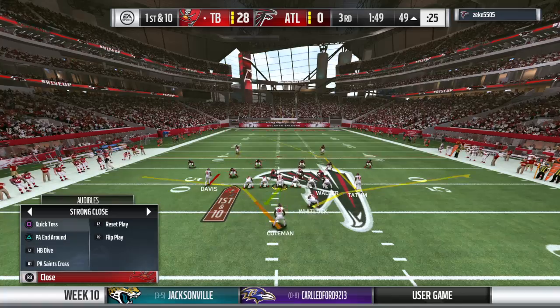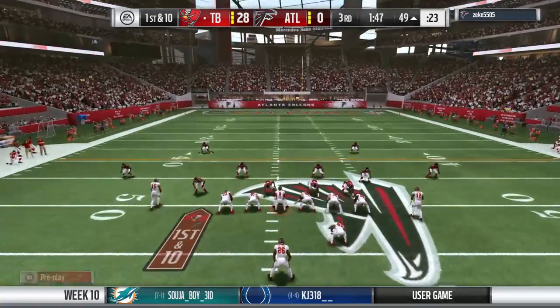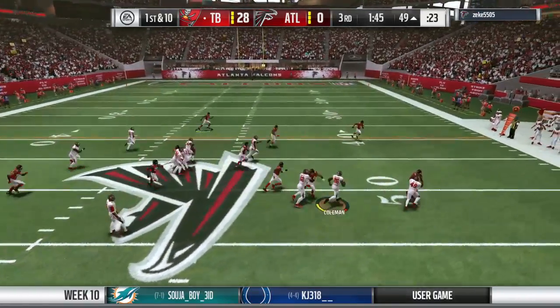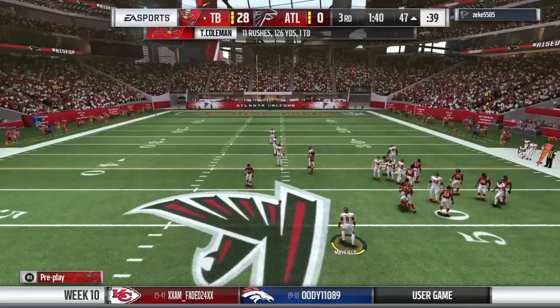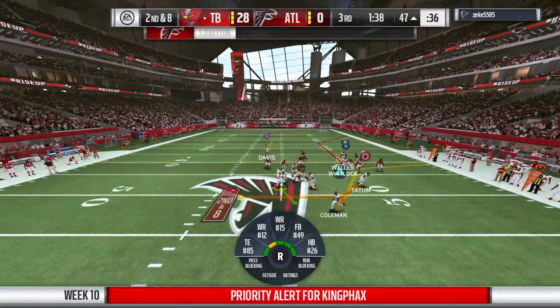But still, at some point in the game, you probably have to make some contested catches, right? Sometimes you have to go up and beat a defender for the football. He has that in his arsenal as well. Showed it right there. Give him a couple on the carry there, 2nd and 8.